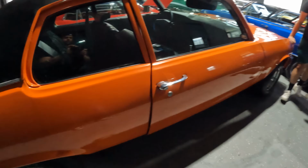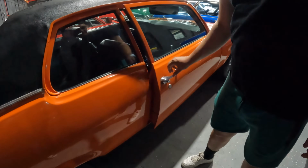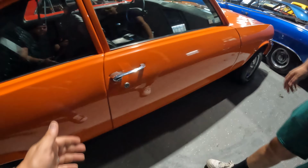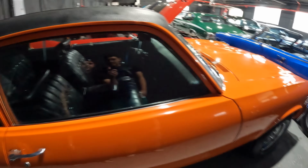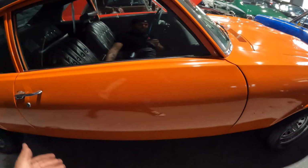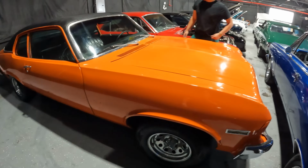So the door doesn't want to shut. It's so weird. With this, you literally just have to, and then, there you go. So something with the latch. Cheap car, 10 grand, guys. 10 G's for a '73 Nova. But it's got little stuff like that going on with it that needs to be fixed. It's a beginner car for somebody.